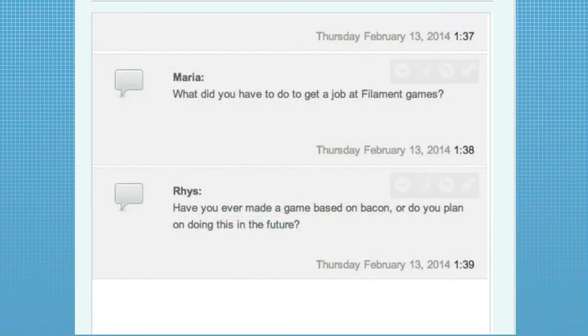And you can make games based on pretty much any topic, which gets us into our next question here from Reese, who wants to know, have you ever made a game based on bacon, or do you plan on doing this in the future? This was, I think, my favorite question that came in before the event. Yes. And I'm very happy to say that we have made a game about bacon.